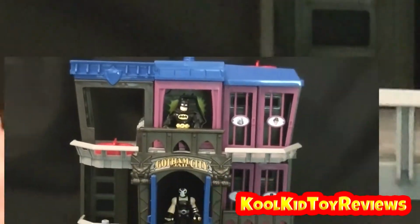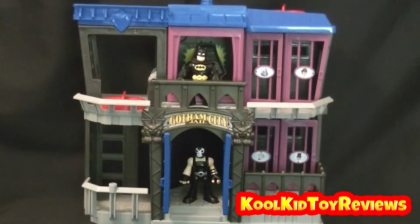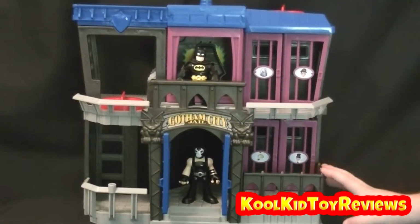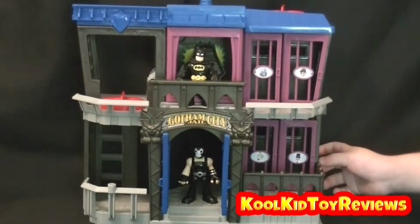So, I really like this toy. I bought it from Target and it was really fun. I used some of my money and that's okay.